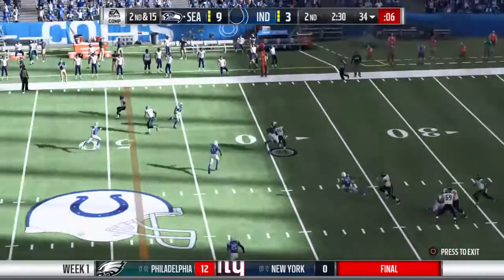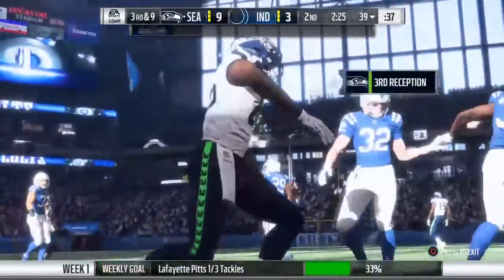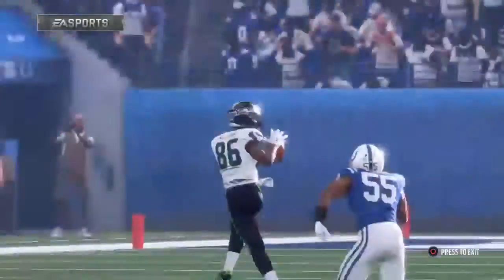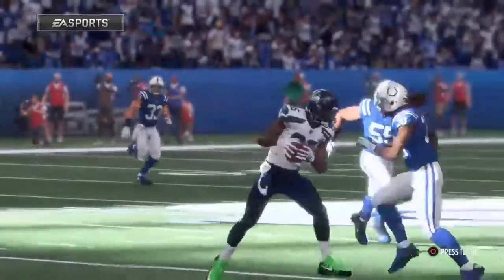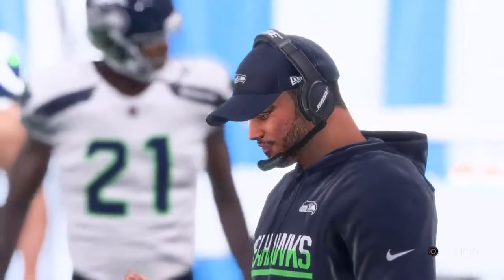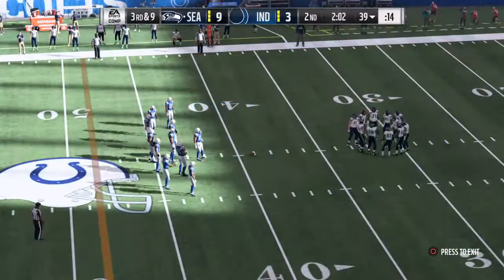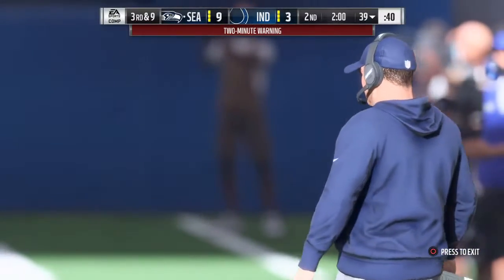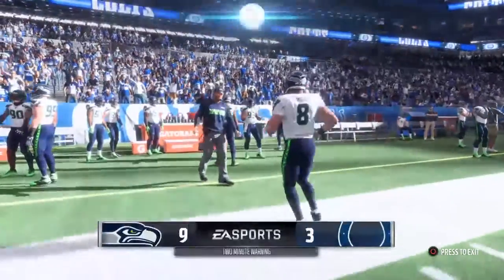Out of the gun, they'll look to throw. He's got it to Williams. And he'll get it out near the 40 to the 39. That catch good for 5. It's third down. They don't need to run another play here before the 2-minute warning. Let's see if they do it anyway. 2 minutes to go here in the first half. We'll come back to Indianapolis right after this.